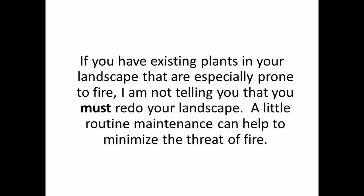But, you know, you might have to do a little routine maintenance on some of those plants. If it's a certain type of tree, maybe pruning the tree, maybe raking up some of the debris or litter that is underneath the tree to minimize fire damage, maybe trimming out some of those dead branches. And I know with some of the recent windstorms we've had over the last few months, Mother Nature has helped to do that for us. That's what I spent yesterday doing, was raking up some of the dead branches and stuff.